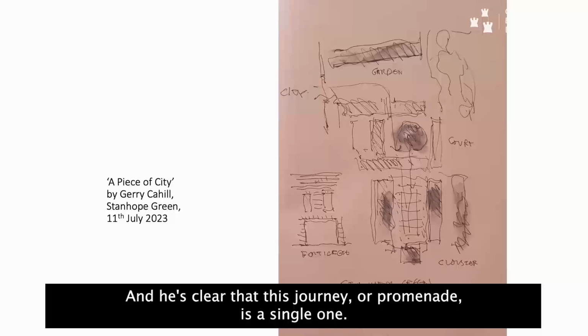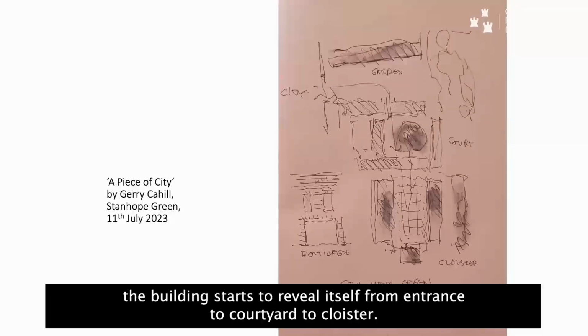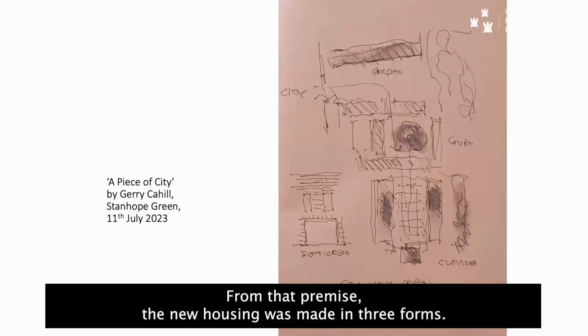He's clear that this journey or promenade is a single one. However, many encounters happened along the way. And through it, the building starts to reveal itself from entrance to courtyard to cloister. From that premise, the new housing was made in 3 forms.